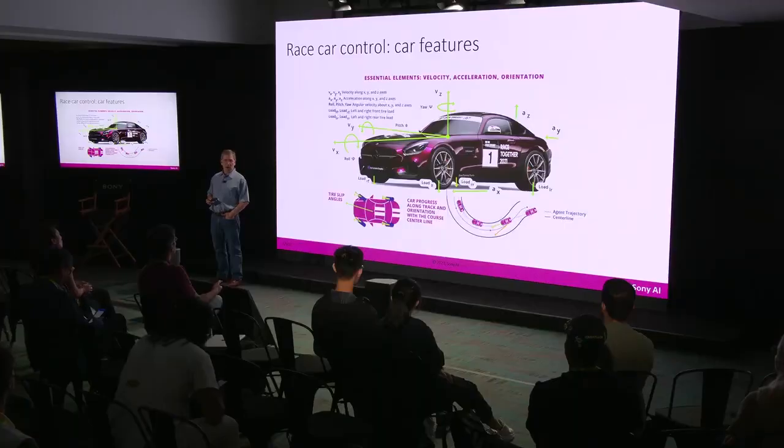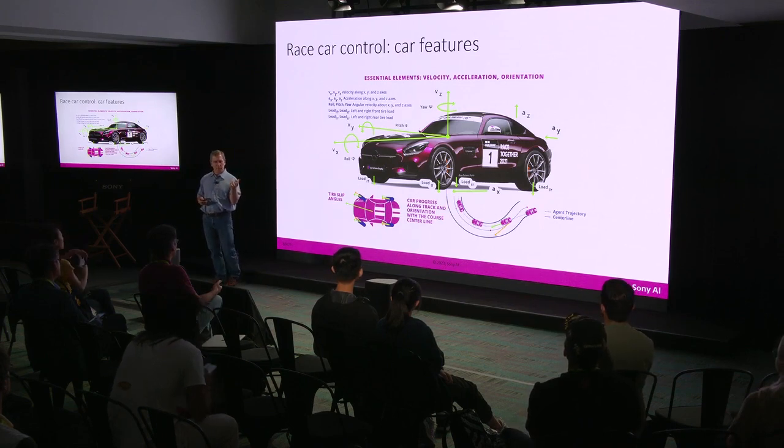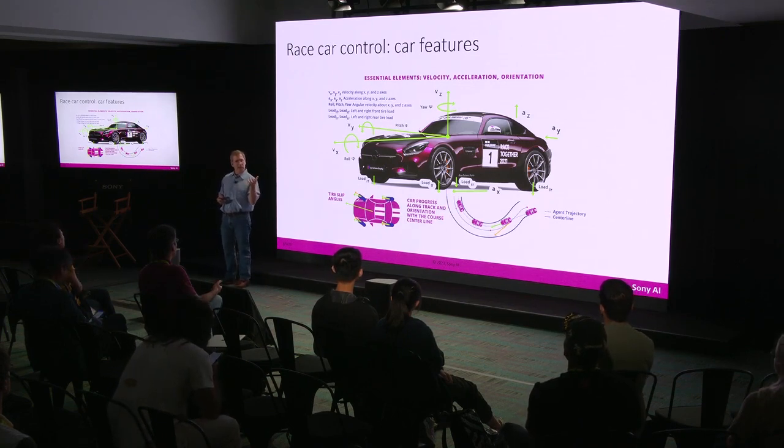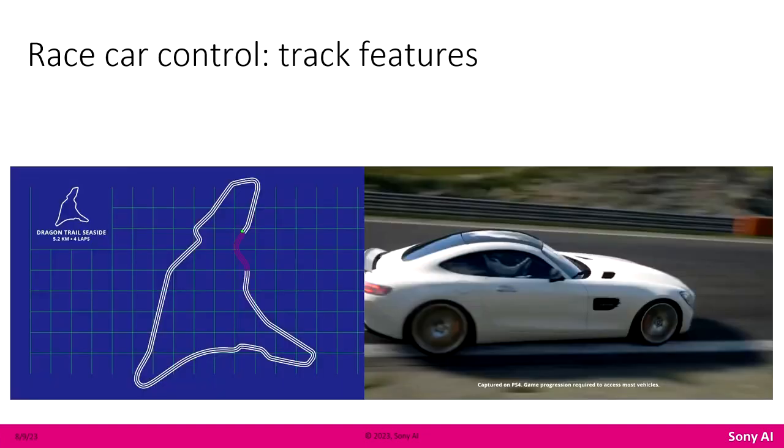Now, what could the car see? That's a little more complicated. It had access to information about its car state. So it knew its speed, its angles of rotation, and its acceleration in those directions. It knew the tire loads, and it knew its position relative to the center line, whether it's to the left or to the right of the course. So it had access to a few of these features of the car and its position on the track.